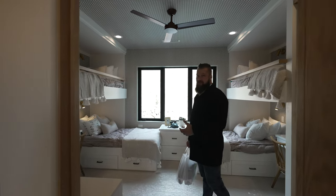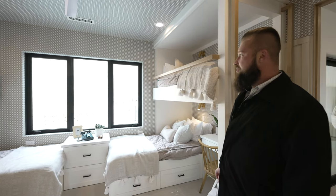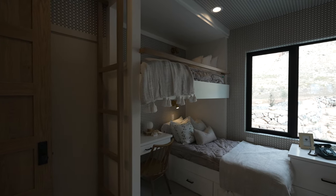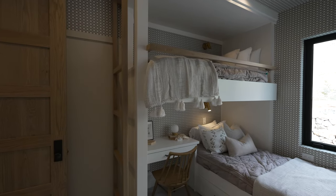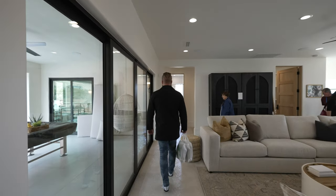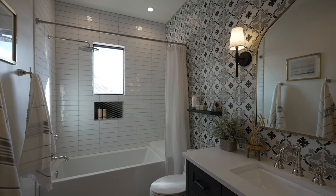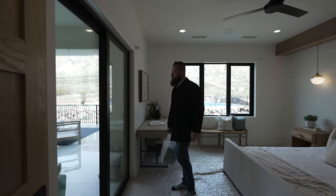And another big theme of this parade is the bunk bedrooms. So this Jack and Jill opens to a set of two dual bunks. That's pretty cool. Good use of space. I like how they're offset, not just stacked. That's a black vanity. Mm-hmm. That's a cool little hangout area.